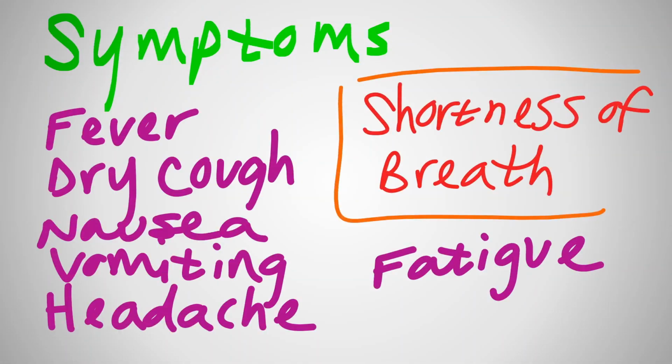So, some symptoms of COVID-19 include fever, dry cough, nausea, vomiting, headache, fatigue. But I would say the hallmark of this disease would be the shortness of breath, right? So, shortness of breath, especially if you're an otherwise healthy individual, is definitely worthy of going to an urgent care or going to an emergency room if there's no urgent care available in your area. So, that would be when I would say to start using some of the tips and tricks that I'm going to present in this video.